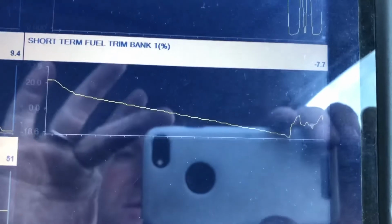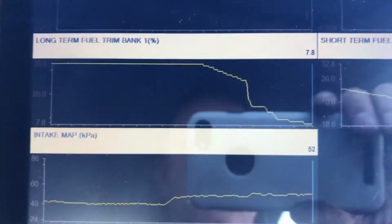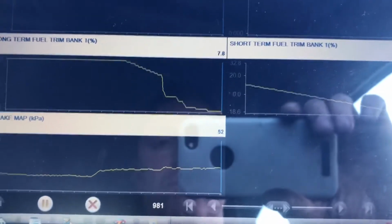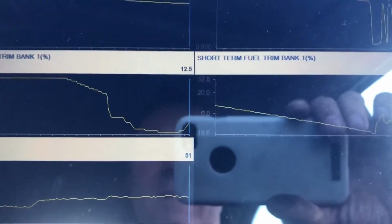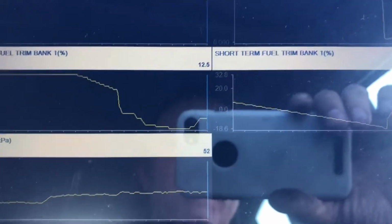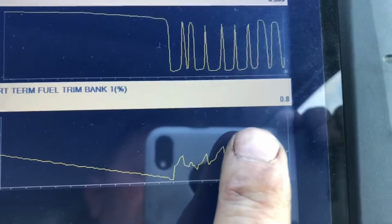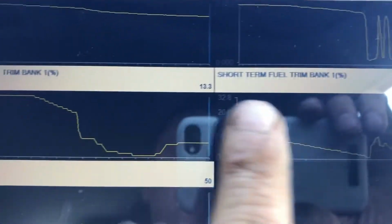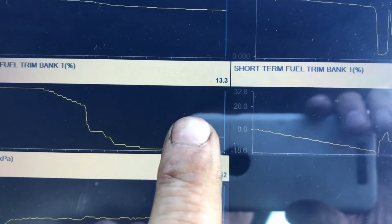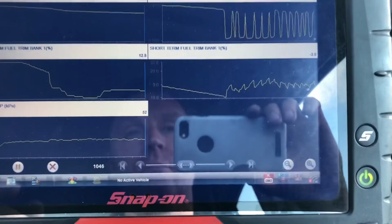We've -7, -5. The reason that's fluctuating is because our long term is coming back. Overall, on the long and short terms, we should have around 10, they say. If I saw both of them under 10, I'd be quite happy. What they say is total trim, so this one plus this one. If we have a minus number over here and a positive number over here, say -2 plus 13 is 11, we're starting to come back to where we're getting back right.